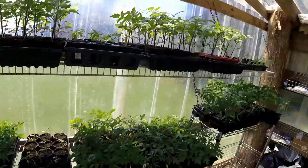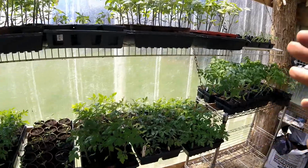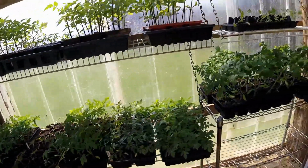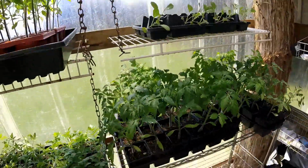Last year I had trouble with aphids. So far this year, nothing. It's also a fungicide, insecticide, and it's all natural. I highly recommend making neem part of your greenhouse routine because it seems to be working pretty well.